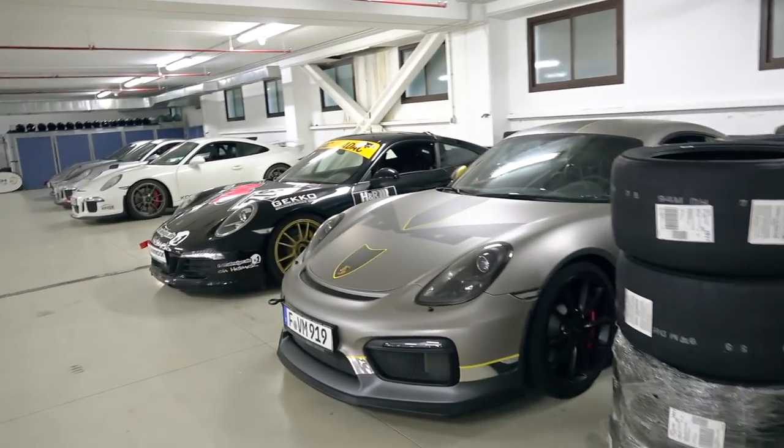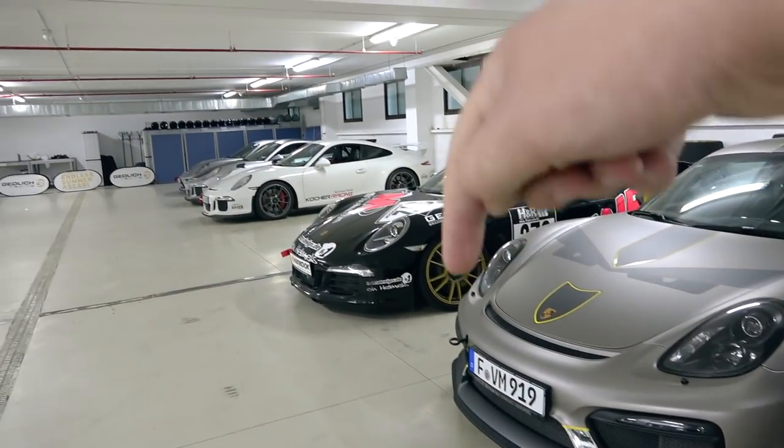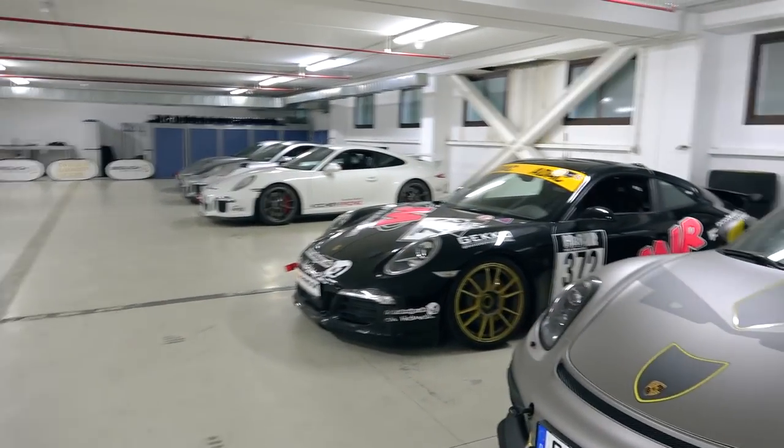And down here, well, I think this is mainly Porsches to be fair, but I think we're going to try and head downstairs and see if we can find some other cars.